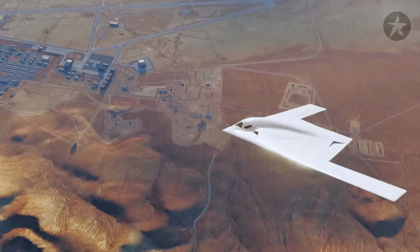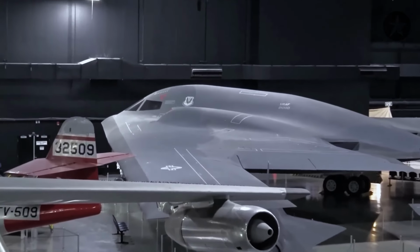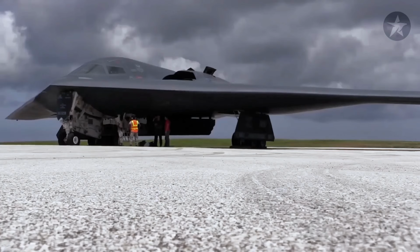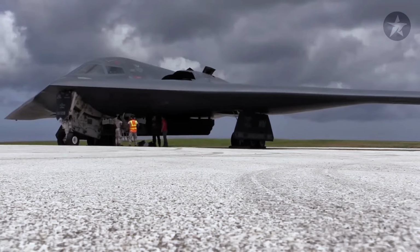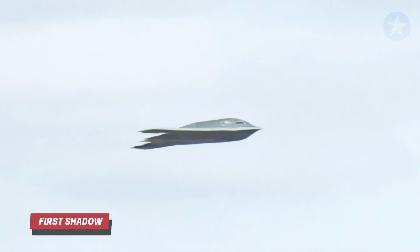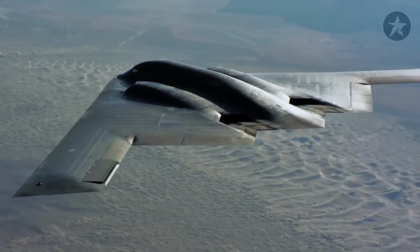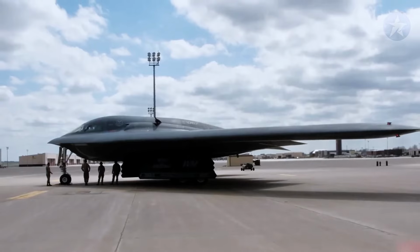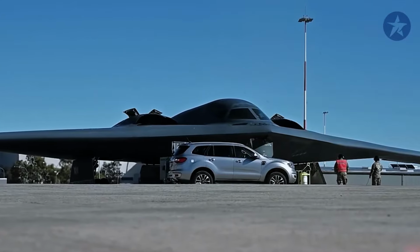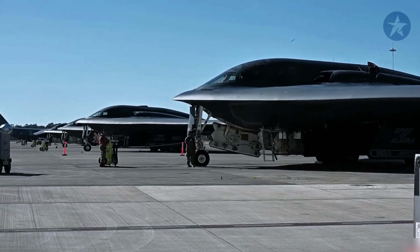And while the B-21 will eventually take over many strategic missions, analysts believe the B-2 will remain in service through the late 2030s and possibly even the early 2040s. Two generations of stealth bombers operating together, and the B-2 will remain the first Shadow, the aircraft that opens enemy defenses, before the Raider moves in to finish the job. Here's the bottom line. The B-2 Spirit is not just a bomber, it is a strategic signal, a weapon designed not to be seen, but to reshape the battlefield before the enemy even knows what happened.